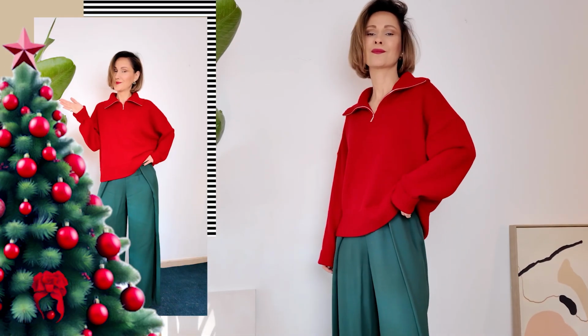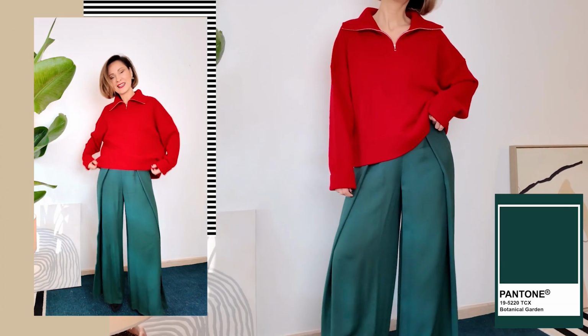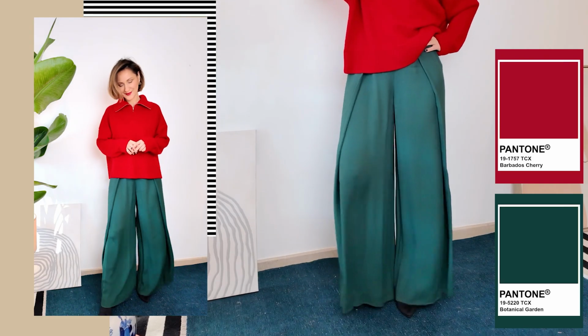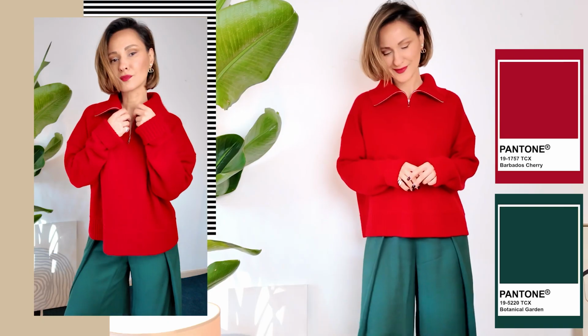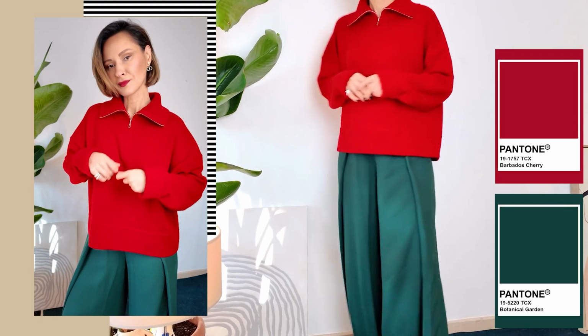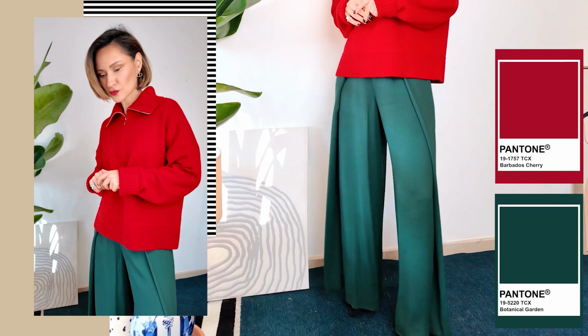This happens when we create an outfit that unintentionally resembles something specific, like a comic character or a fun theme. For example, looking like a Christmas tree. Hello, Christmas tree color combination is here. Yep, this specific green color paired with this specific red color may end up making you look like a cartoon character. There's nothing wrong with doing this intentionally if your goal is to create a specific emotional reaction, but it's definitely a no-no if you are aiming for a serious, elegant, and chic outfit.